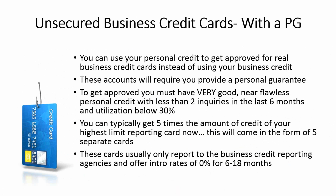Now, you can reach out to us and let us know if you're interested in something like this, but these are not ones you can go out and get on your own. You're not going to get these kinds of accounts without going through a lender that specializes in this kind of lending. And here's why: because you can't get approved with 2 inquiries or more.